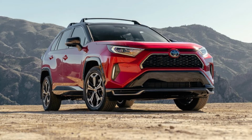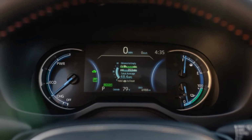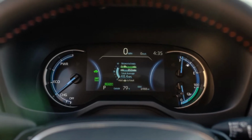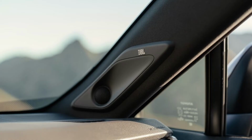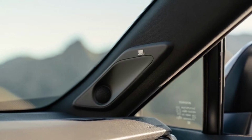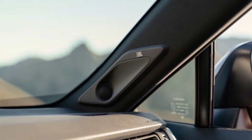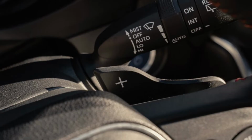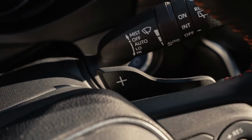Like the RAV4 Hybrid, the RAV4 Prime sports a 177 HP and 165 lb-ft 2.5-liter i4 engine mated to electric motors and an eCVT up front, another electric motor at the rear axle, and a battery pack underneath the rear seats. That's about where the similarities end. The Prime's motors are more powerful for starters. Its front one makes 179 horsepower and 199 pound-feet of torque, while its rear makes 53 horsepower and 89 pound-feet of torque, with a total combined system output of 302 horsepower, versus 219 horsepower combined for the RAV4 Hybrid.